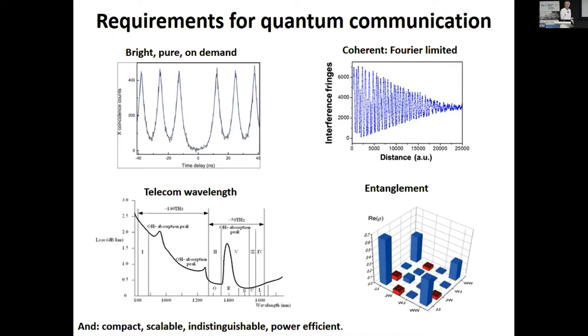We want it to be coherent. We want that photon that comes out to be as coherent as possible, because we're going to interfere them for quantum communication and especially for computation and even sensing. We need coherence, as much coherence as possible. The physical limit is the Fourier limit, right? Delta E delta T simply, right? And that's another thing that is really a lot to ask for, okay?